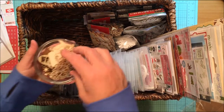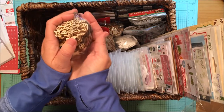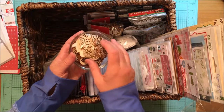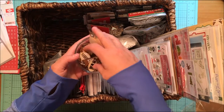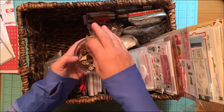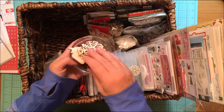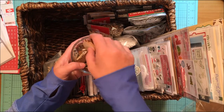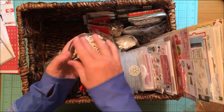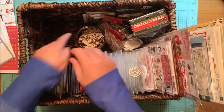Then, speaking of wood, what I've done is I have a little Pyrex dish here. I'm hoping you can see that. Can you see that? And I just put wood veneer in there. So a bunch of snowflakes, words that are Christmas associated, and little tiny trees. It's all sort of mixed up. I have the bigger stuff on top so I can pull it off easily. When I want wood veneer, I know it's here and I can grab it. Plus I have all this over here, don't I?